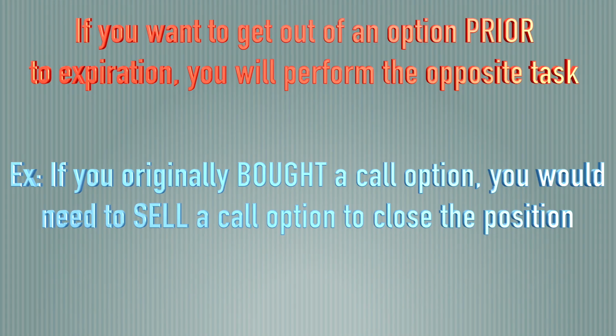But let's say you want to get out of this option. You don't want to wait till expiration like we just talked about. Well, the only way to get out of a call option that you bought is to do the opposite. So if you buy a call option, you now need to sell the same exact call option. You will buy to open it, and you can wait till expiration if you want to. But if you say, hey, I made a little bit of profit, let's get out, or maybe the share price is dropping and I don't want to lose my entire premium, let's get out while I can, you can sell to close, and that's how you wash that away.